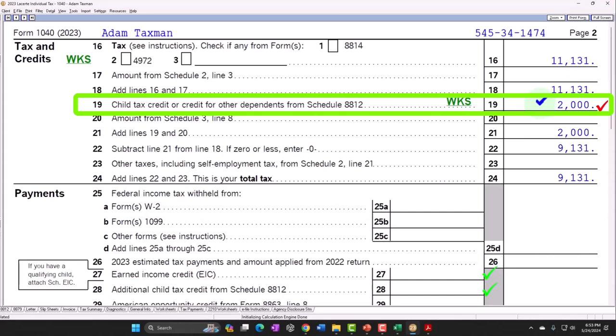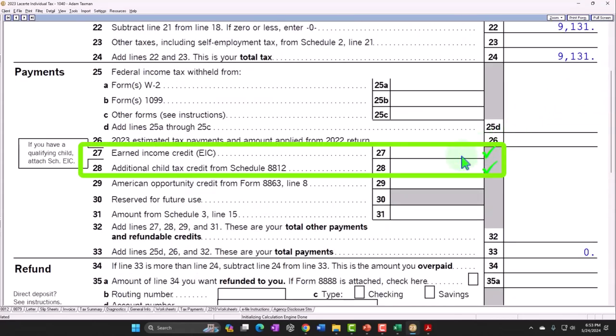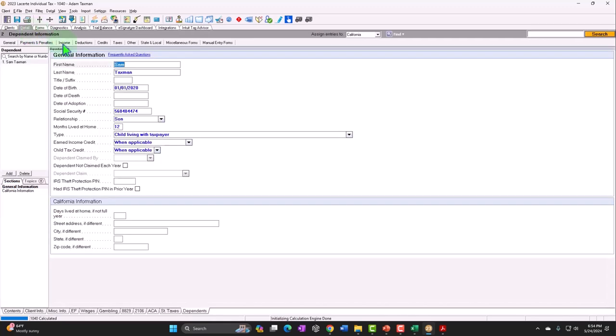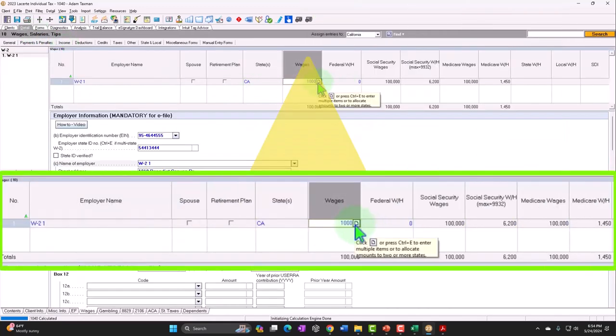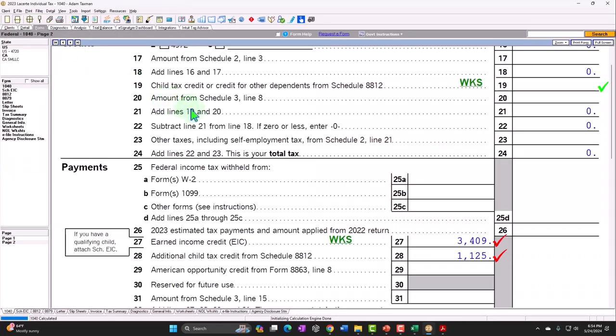And then we have this $2,000 child tax credit. Of course, we don't have any earned income tax credit at this point in time because they make a significant amount of income. Let's change the income now and say, okay, what if the income was down to like $10,000? We're gonna say $10,000 of income and go back on over.